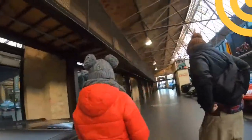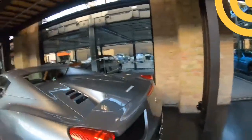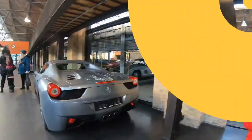Oh, our man's crying. Look at the rear light thing. It's got three. All right.